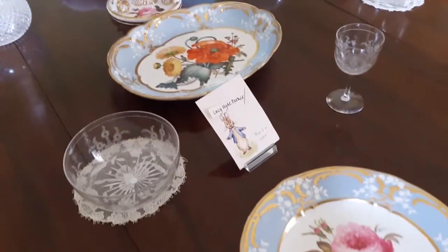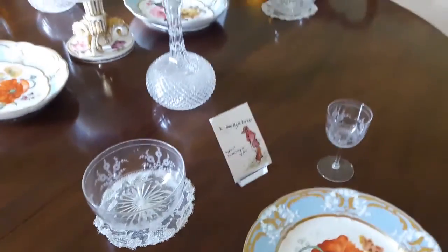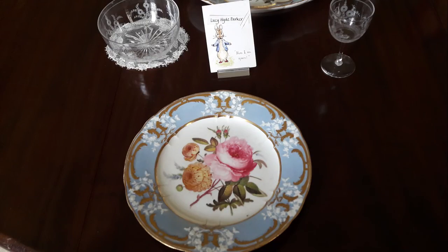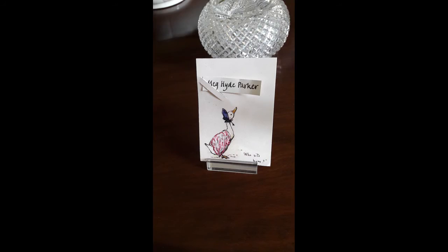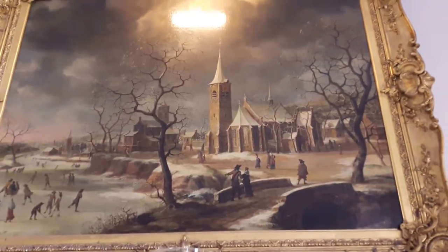I also thought that the china was absolutely beautiful, and the way that it was all laid out reminded me of some of my grandma's old cutlery and china, but obviously a lot more fancy. So here's a close-up of one of the place cards, Peter Rabbit, and another one of Jemima Puddle-Duck.